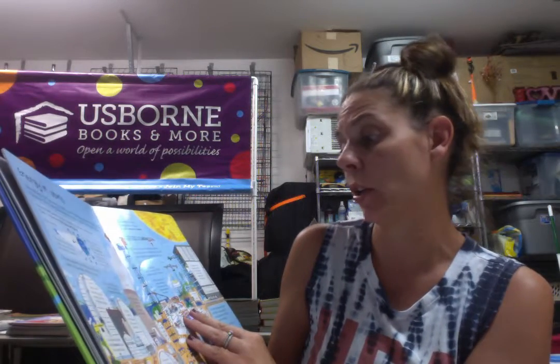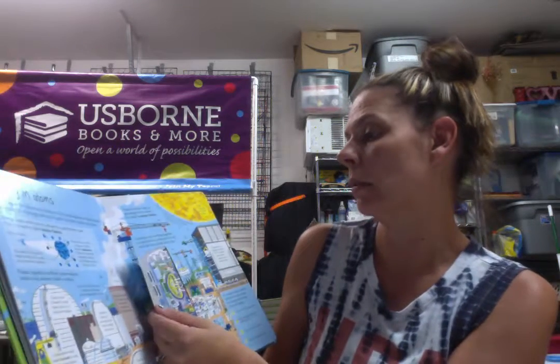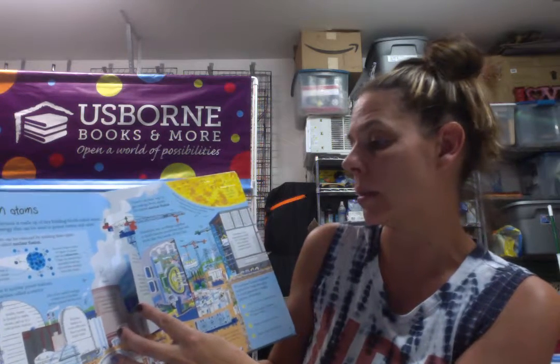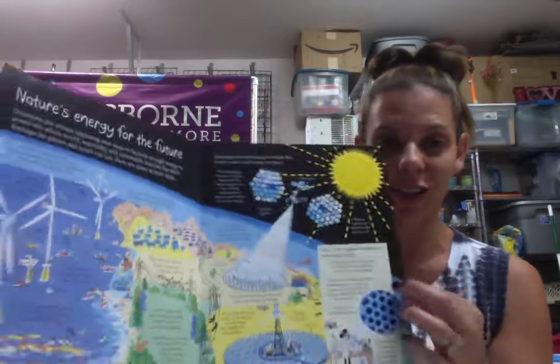Open that up. This fusion machine called ITER, I-T-E-R, is being built in France. What does it do? Inside a fusion machine, atoms are fired at each other. When they collide, they join together, releasing lots of energy, but it takes a lot of energy to get the process started. So really, really great for your budding scientists or engineers.